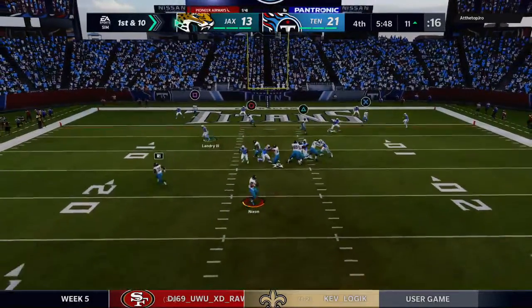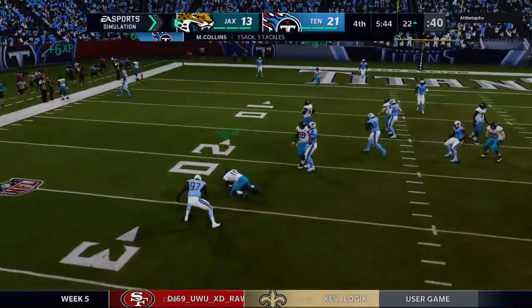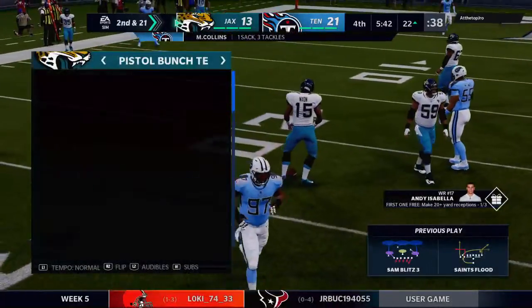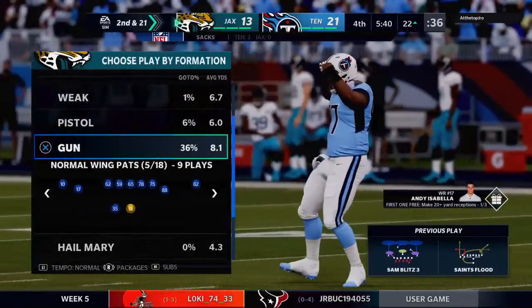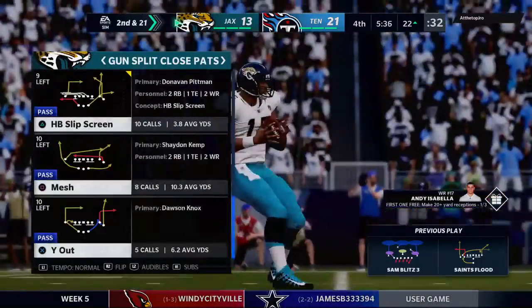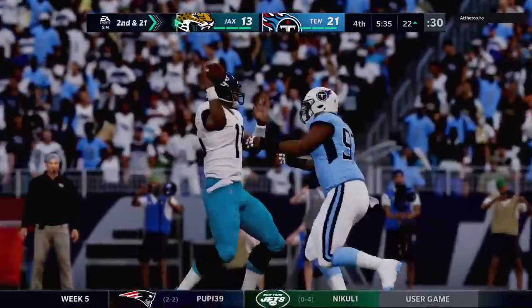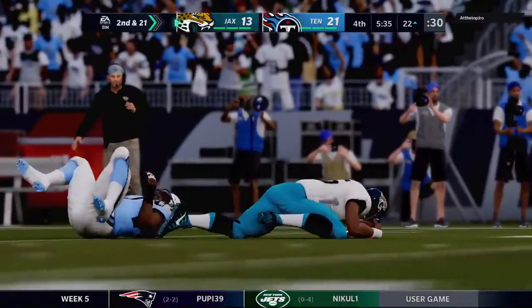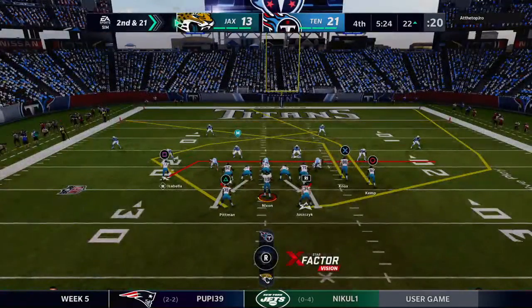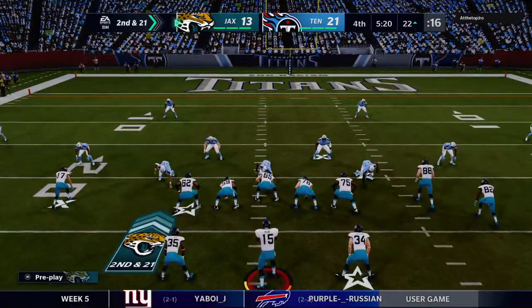On 1st and 10, Nixon. And he's not able to get away. Sacked back at the 22. Malik Collins. What an effort from him on that play. Big tackle for a loss of 11. Well, they're in some hot water now. After that sack, it's 2nd and 21.